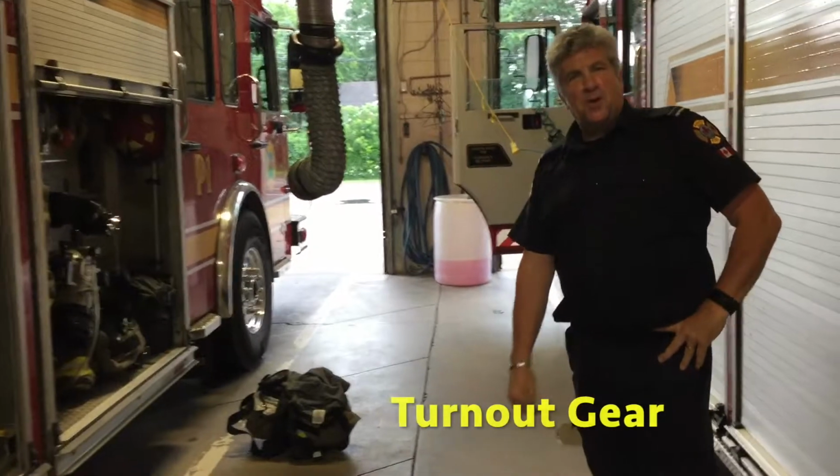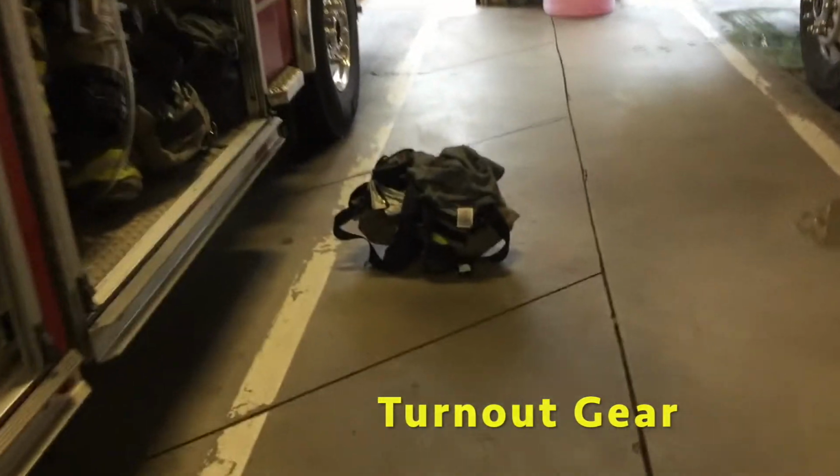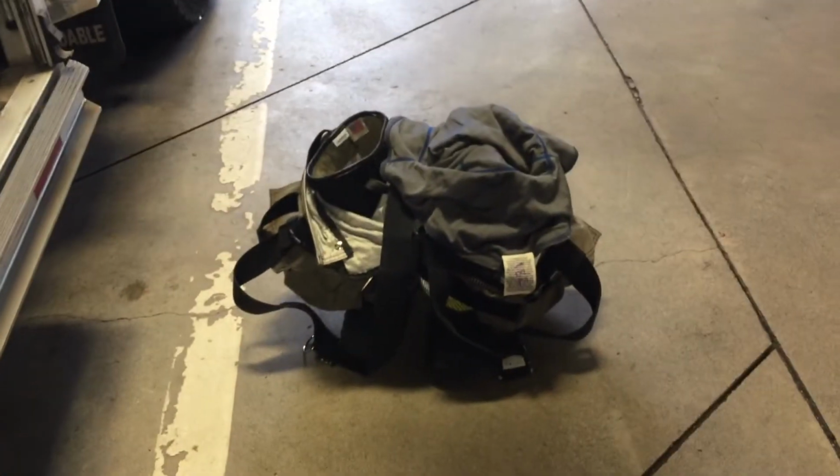There's a pair of boots and a pair of pants sitting on the floor here. It's not because our firefighters are messy. It's because our firefighters need to be ready to go at a moment's notice.